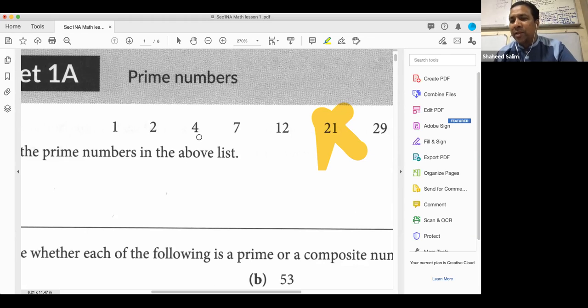4, is it a prime number, Raihana? Yes. 4 can divide by 1, 4 can divide by 4, 4 can divide by 2. It's 3 numbers already. It's not a prime number. Prime number can only divide by 2 numbers. Raihana, 7. Is it a prime number? Can divide by 1? 7 divided by 1 is 7. And can divide by 7. 7, only 2 numbers. So it's a prime number.